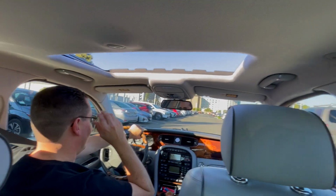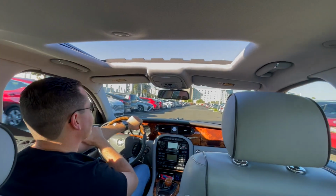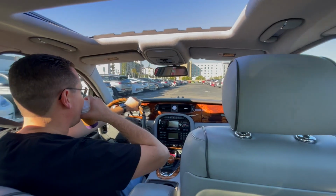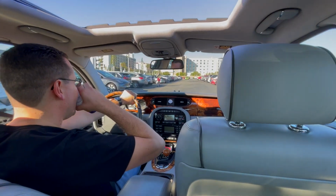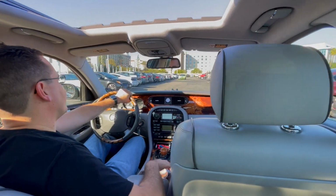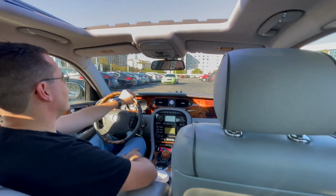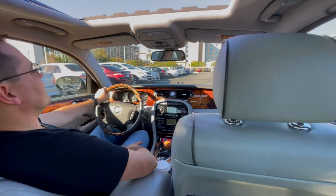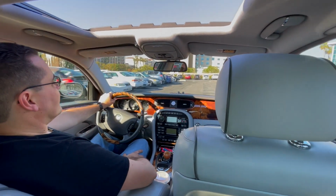Now, the one thing they say about the XJ is it's good enough for the Queen of England, because the Queen of England always rides in a Jaguar XJ. Oh, does she? Most of the time. She's driven in a long version of the Jaguar XJ, and has for decades. So like the XJ8L, or whatever you call it. Right. So if it's good enough for the Queen of England, I'd say it's good enough for me.